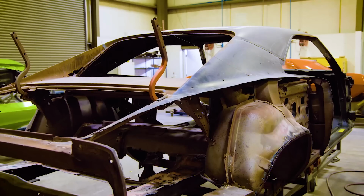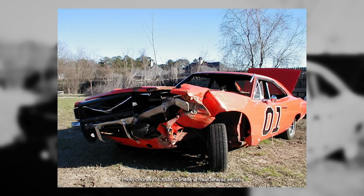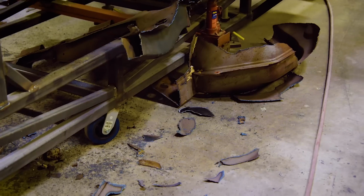This particular car, as you know, had so much trauma, so much blunt force trauma to it, that literally everything throughout the car was misshapen. The pieces that we've saved well, but the ones that are sacrificial, those are the ones we're replacing.